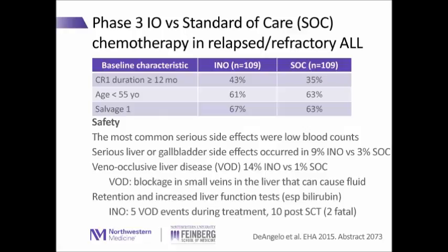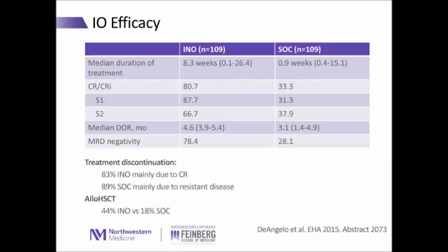And so that's important because obviously we want your liver function to be normal when you're undergoing something stressful like a transplant afterwards. So that might be something your doctor would talk about in terms of picking, is that a good treatment for you or not? So it's a very effective treatment for patients who have had relapsed or refractory ALL. So it demonstrated that the complete remission rate was as high as 80%, whereas standard chemo was only about 30%. So obviously you can see that that's a drastic improvement.